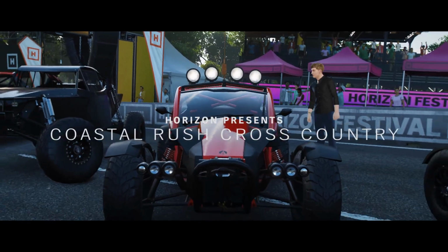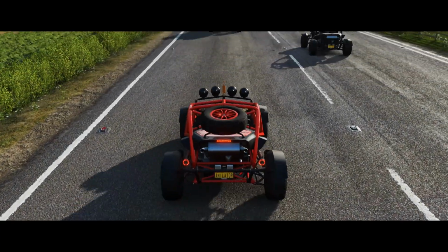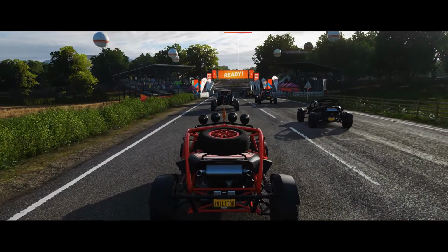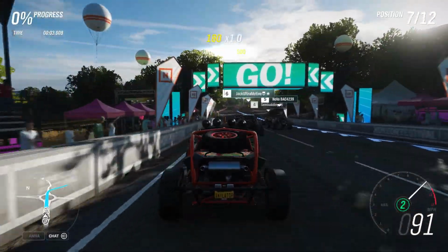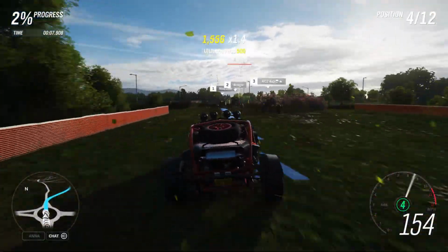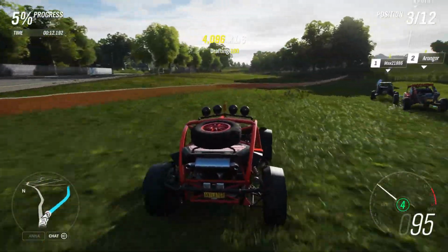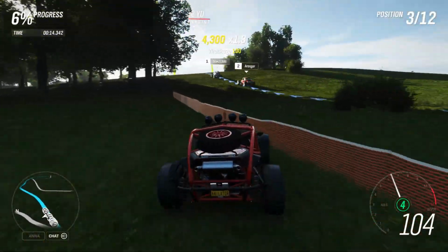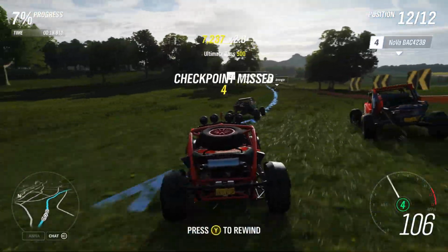So this car, well, this buggy is gonna be doing pretty good. This is where it wants to be in these kind of races, and it's faster than all these cars pretty much. Last time I tried doing this race, it was with a PLP 50. It did not work out, and that's why you didn't see that. Missed that checkpoint? Yep.